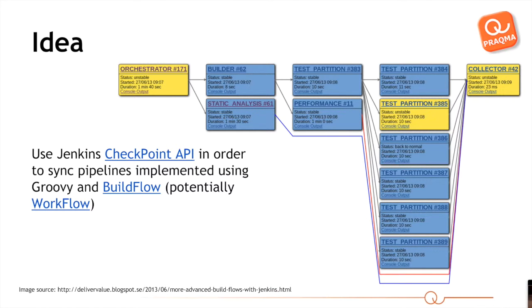So the idea is to use the Jenkins Checkpoint API. Here we're getting a bit into the dirty details of Jenkins. And the Build Flow plugin to actually synchronize execution of those pipelines. Build Flow is an old thing, and it allows you to describe your build jobs' execution order as code, which is quite handy. You basically write it in Groovy. The new thing, which is supposed to replace Build Flow, is Workflow, and now CloudBees is pushing that a lot. And I may eventually redo this presentation to use Workflow, but Build Flow is most popular right now.